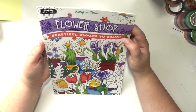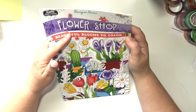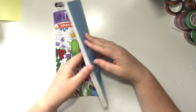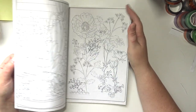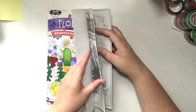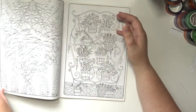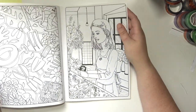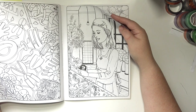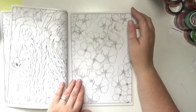This is Flower Shop, Beautiful Blooms to Color by Kappa Adult Coloring. I actually really like the images in here. Usually this thin newspapery type paper, I would just put in my color it and use it up stack, but I actually really like the images in here.